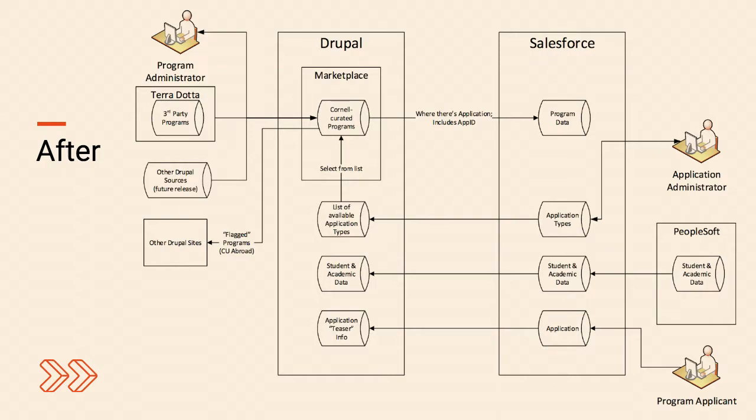They're actually living in both systems, but they don't know it. They enter through Drupal, they find their program through Drupal, and then they're single signed on into Salesforce to fill out the application. And when they're done with that, they go back to Drupal. It looks a little different. It's not exactly the same, but they don't necessarily know because of the way that we have built it with single sign-on.